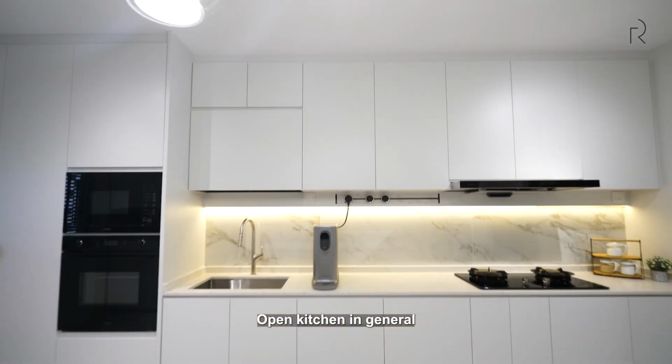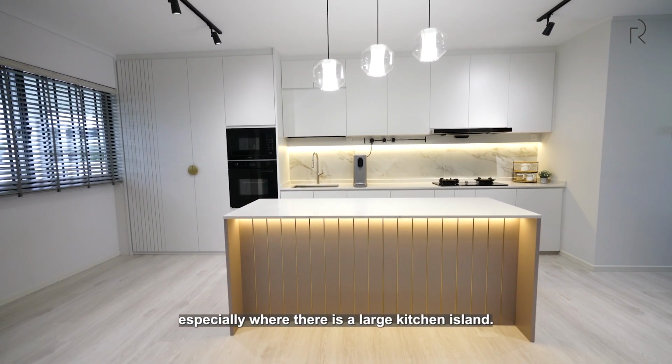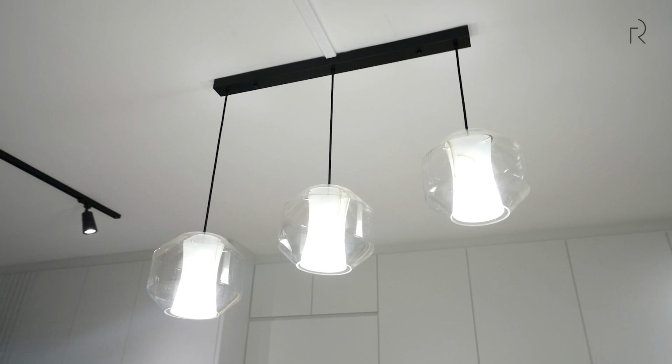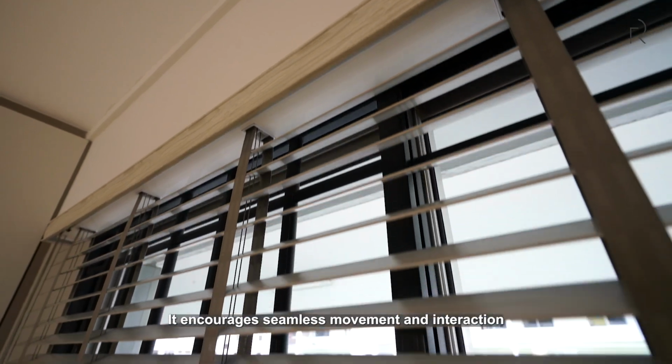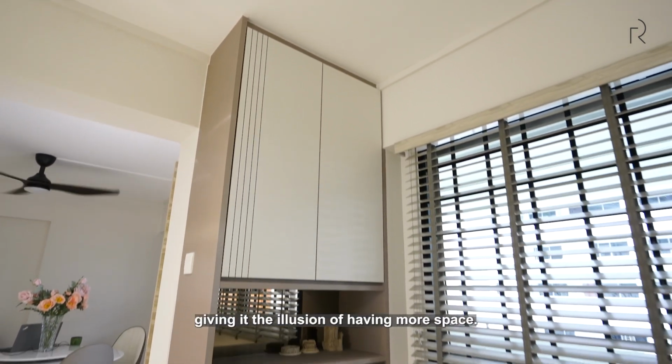Open kitchen, in general, is perfect for casual family living and entertaining, especially where there is a large kitchen island. It encourages seamless movement and interaction in the home space, eliminating the barrier between walls, giving it the illusion of having more space.